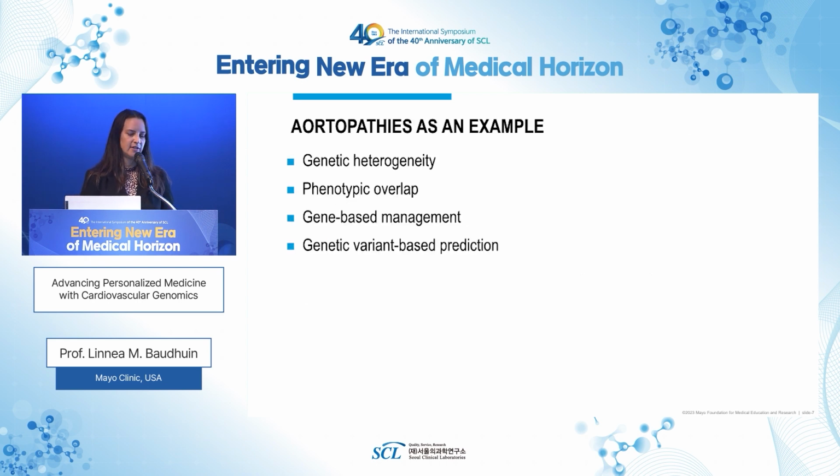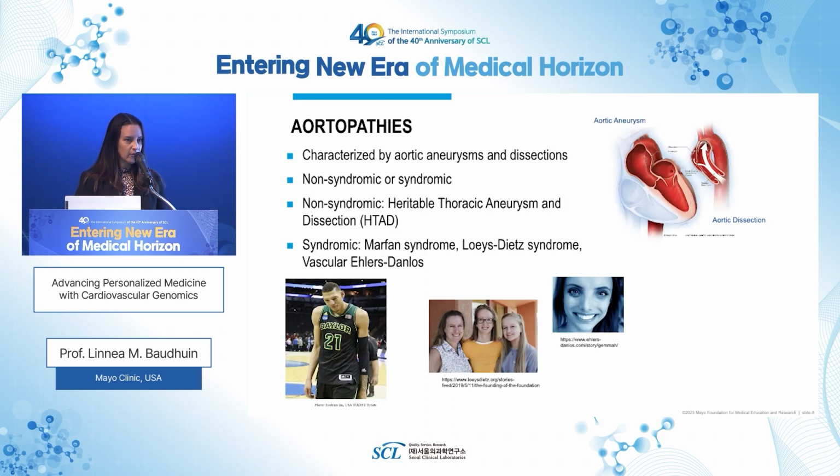I'd like to dive into aortopathies as an example. Aortopathies are a really nice group of disorders that demonstrate some of the principles that I'm talking about today. They have genetic heterogeneity and a lot of phenotypic overlap. They have many examples of gene-based management strategies, and they also have examples of genetic variant-based prediction. Aortopathies are characterized by aortic aneurysms and dissections. They can be non-syndromic or syndromic.